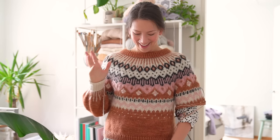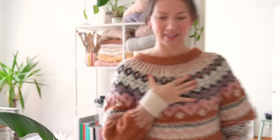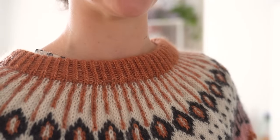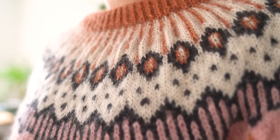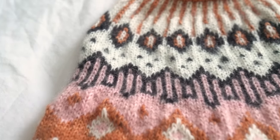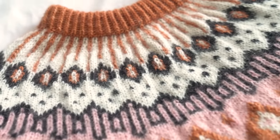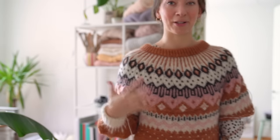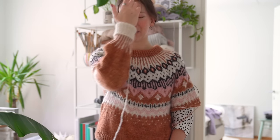So back to the blocking, try to focus now. If you can see here on the collar work, on the yoke especially, it's kind of bubbly. I tried to knit very evenly, but still when you have a lot of stuff going on, a lot of yarn and a lot of color, it tends to bulk up a little bit. So when I block this baby, everything is going to relax, it's going to really bloom, it opens up the yarn, and it's going to look so much more even.